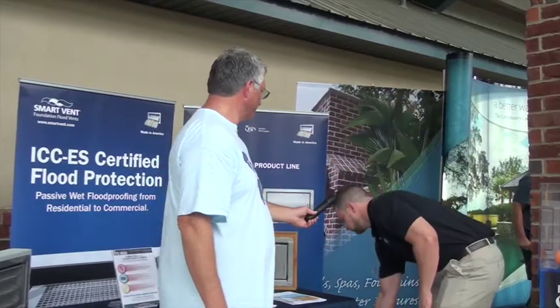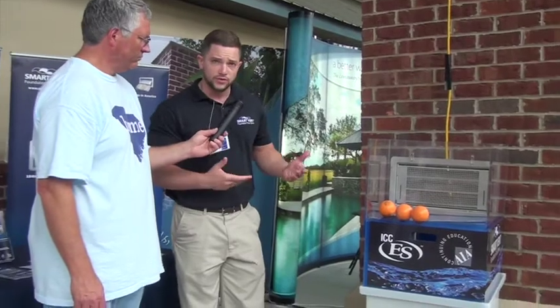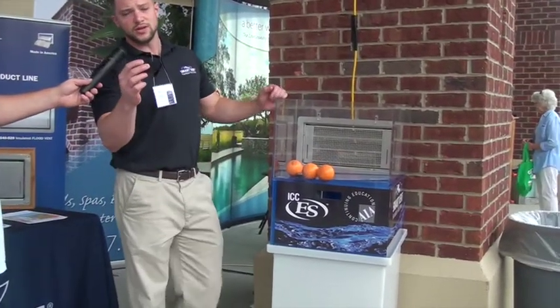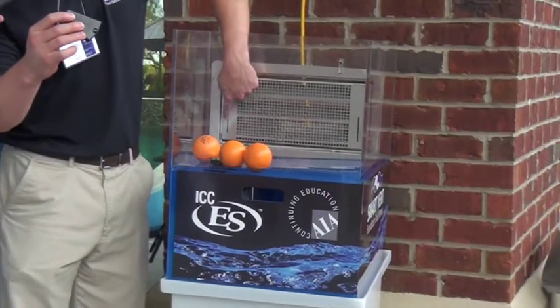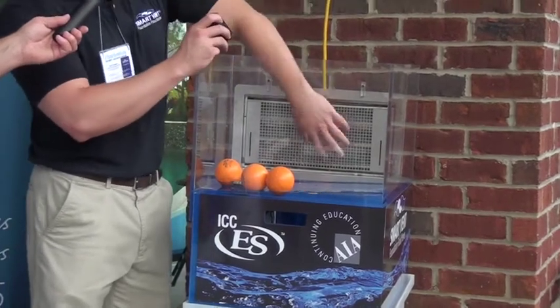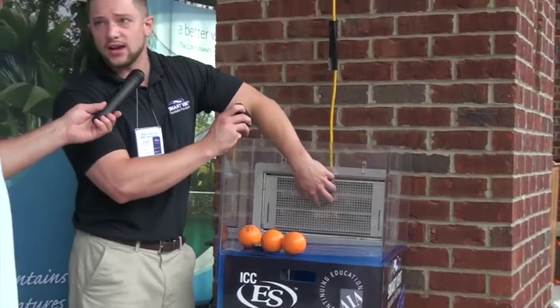Whereas our vent, and I can show you here on our test tank, actually opens up automatically with flood water. This little piece here, this float, sits inside the slits on our vent. These little nubs on the side sit down in a little groove, and they're holding this gate shut so animals can't crawl inside. You can bang on it all day, you're not getting in there.